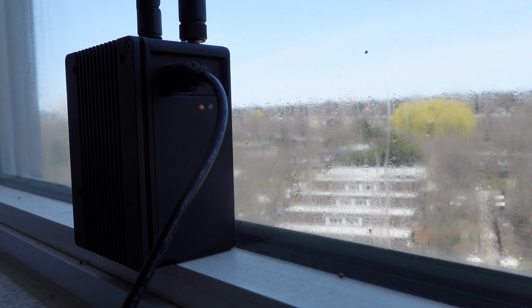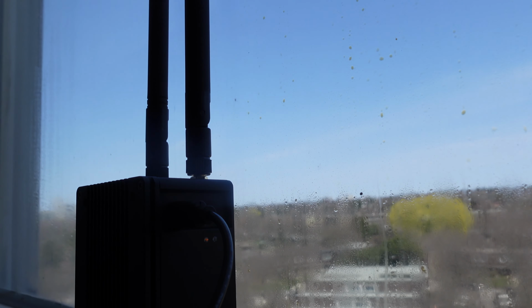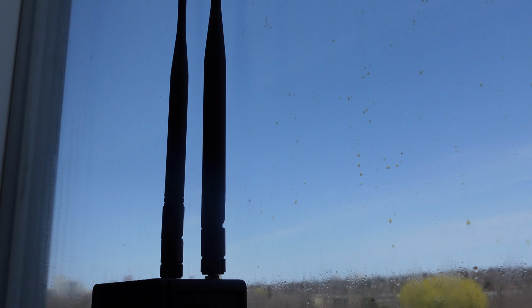In my apartment, there is a box, and it sits on one of the windowsills overlooking the neighborhood. I've had it for about a month now, and it's been one of the more interesting projects that I've played around with, and I want to share what I've learnt with you.